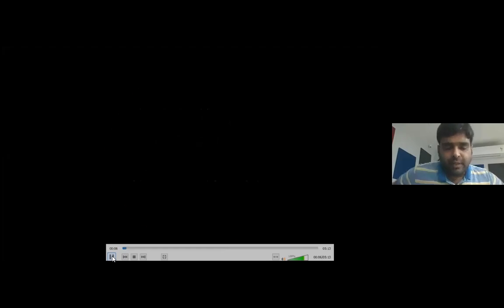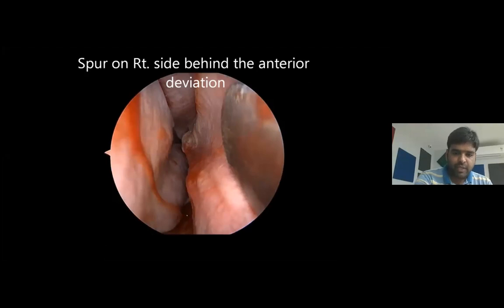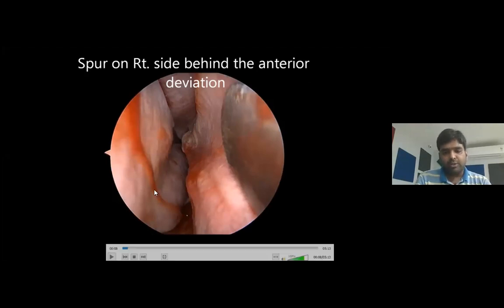This is a case of a deviation with a spur on the right side. If we clearly see, this is located above and in the middle part of the nasal septum, somewhere near the middle turbinate, at the height of the middle turbinate. We can discuss this when we proceed into the video.